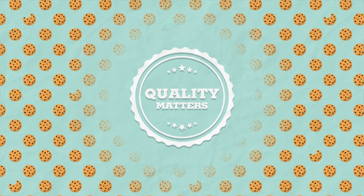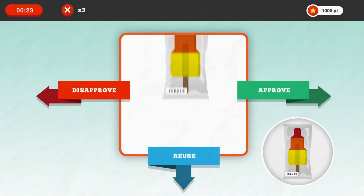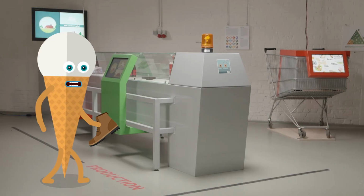Carefully study the quality of the products. Quickly swipe to the left, right, or down to sort them correctly. But watch out! Some products do not belong in the food sector at all. Bye-bye!